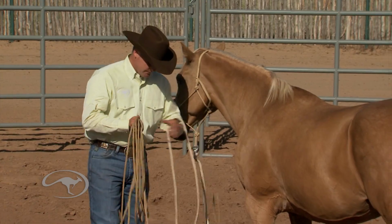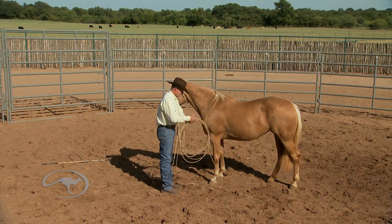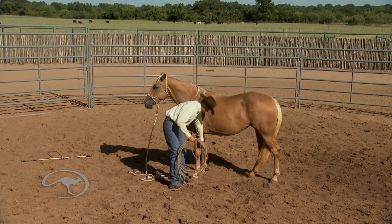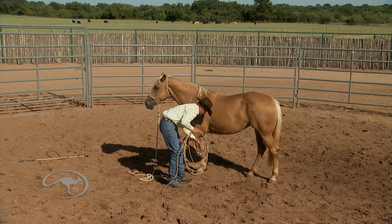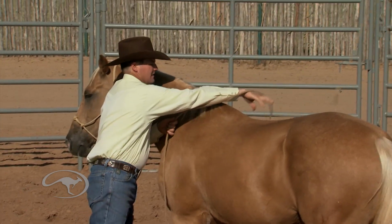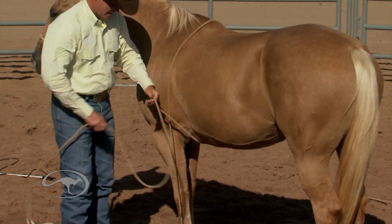So what I want to do is, for starters, I'm going to go ahead and pick a front leg up here, squeeze here, there we go, and put this around the front foot. Okay, then what I'm going to do is I'm going to put my lariat over here. I'm going to grab it, pull it back through.